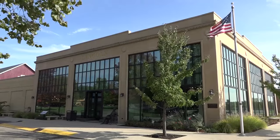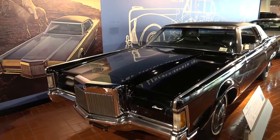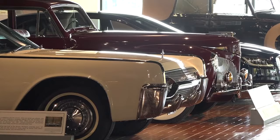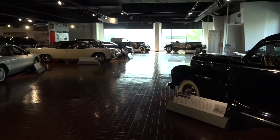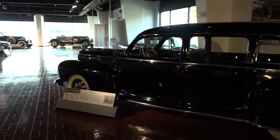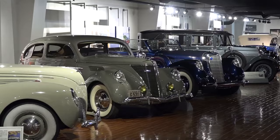So Fletch has just shown you the amazing Cadillac display here, but it's also worth checking out the Lincoln display as well. There's an amazing collection here of an absolutely wide array of beautiful Lincolns. And interestingly, Henry Leland, who started Cadillac, also started Lincoln. And Ford bought Lincoln from Henry Leland back in 1922. So do yourself a favour when you come to the Gilmore. It's a must-see collection. Make sure you check out the Lincoln display as well.